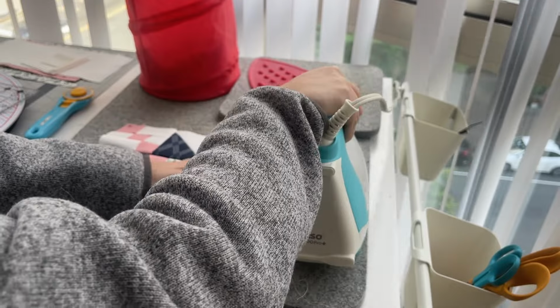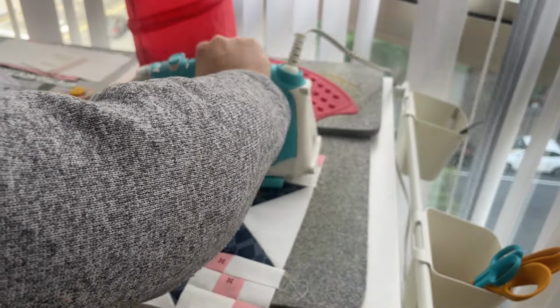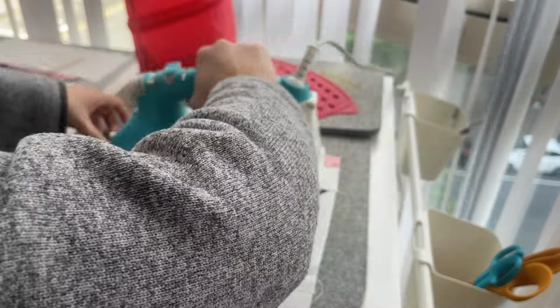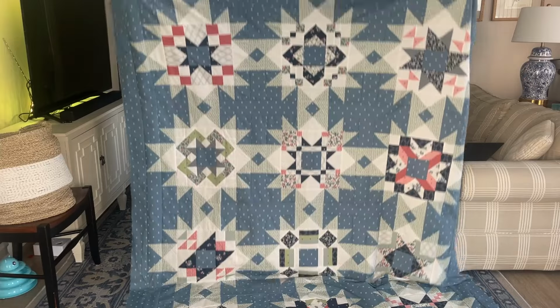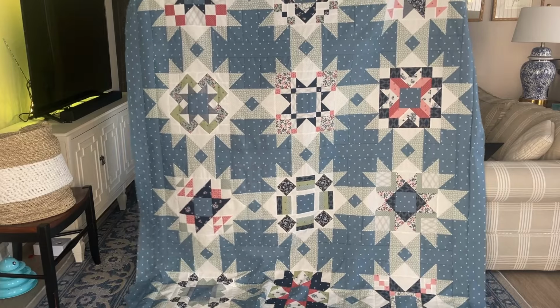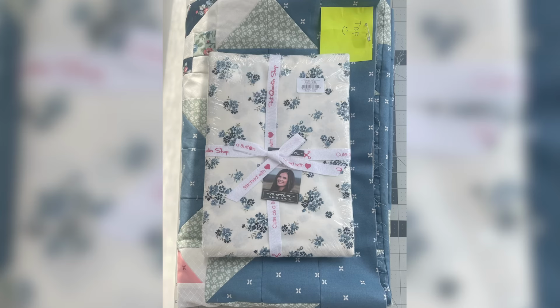I just cut up my fabric and then pieced it together with that trusty 1/4 inch seam to make this beautiful block. I also went ahead and pressed everything nice and flat and beautiful, and that left me with my quilt top. Now I went ahead and put those remaining blocks on the quilt top, added my borders, and then packaged it up nicely to send off to my long arm quilter to have it quilted.